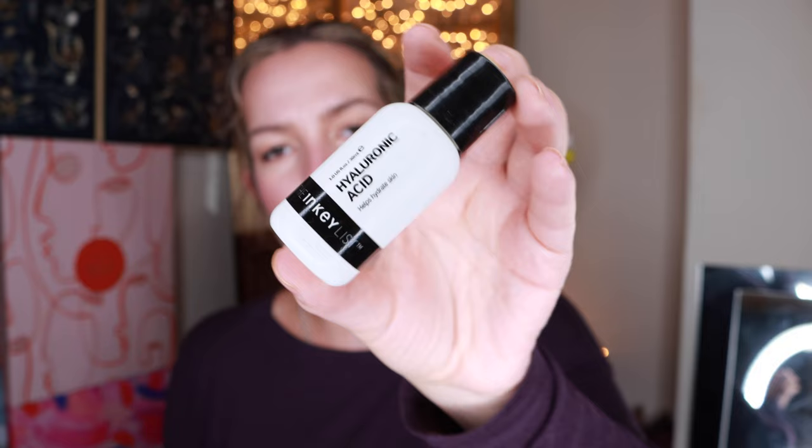More hyaluronic acid. This one is from The INKEY List. I really don't mind The INKEY List products, but what I don't like is the packaging. It's really bad. I always get too much out and I can't help it because you have very little control over what's coming out, unlike with The Ordinary product. So I don't mind the product, I just don't like the packaging.